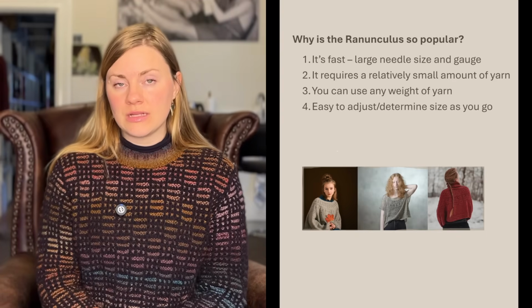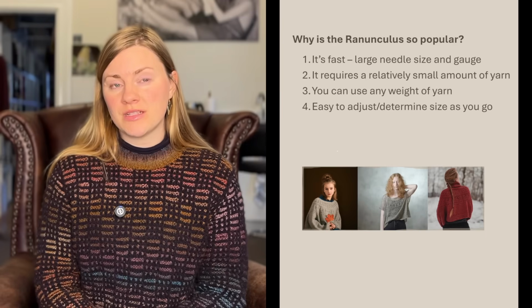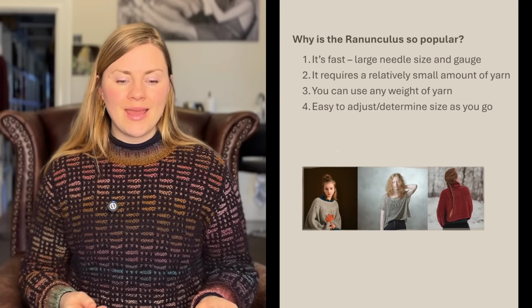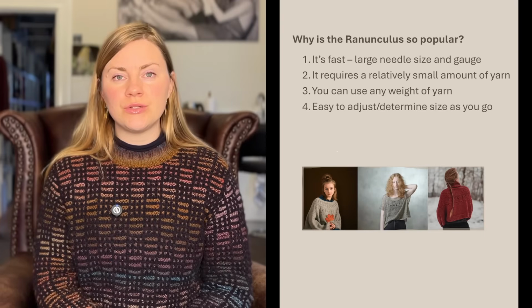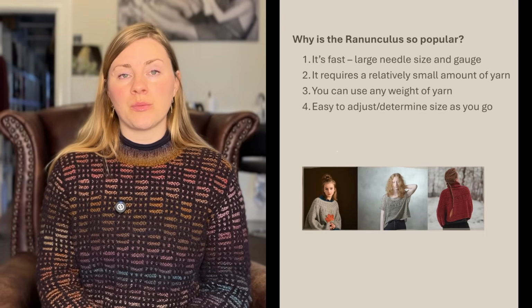There are 11 sizes, so it's a big size range. Like I said, there's a lot of positive ease built into it, which also just gives you a lot of leeway when it comes to fit. And then they all start the same, so you can just cast it on without thinking, decide later what size you want to do, or if you want to modify the size. So I think that makes it really, really approachable.